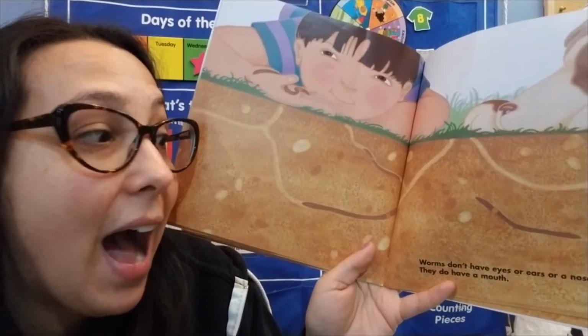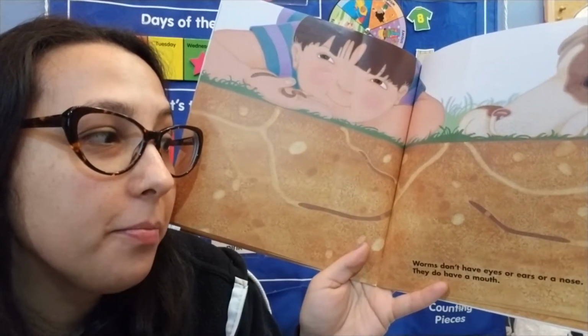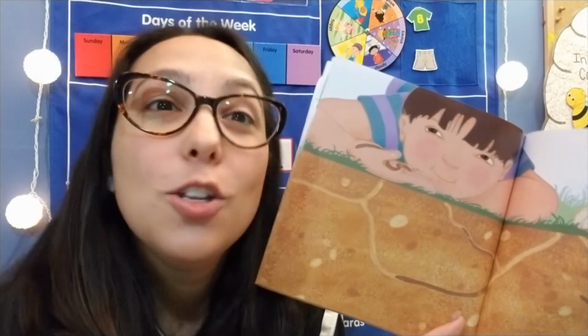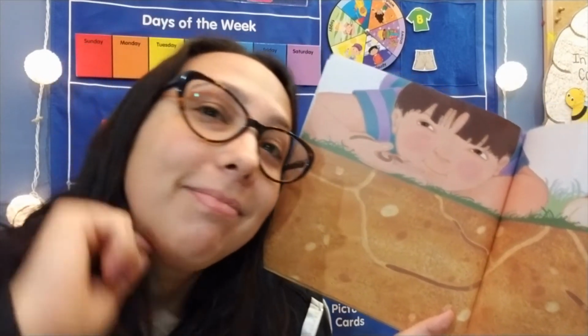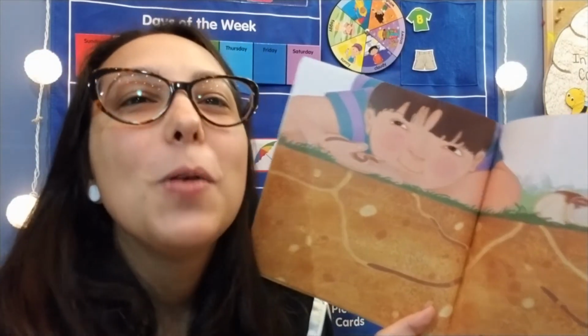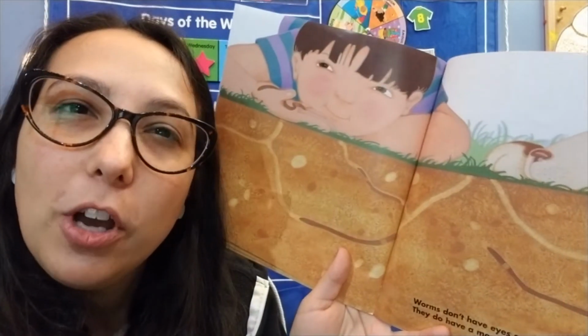Worms don't have eyes or ears or nose. They do have a mouth. Do you have eyes? Where are your eyes? There they are. Do you have a nose? Where's your nose? There's my nose. Do you have ears? Oh, I have ears. Do we have a mouth? Yes, we have a mouth, just like a worm has a mouth. It's all they have is a mouth. I wonder how they know where they're going.